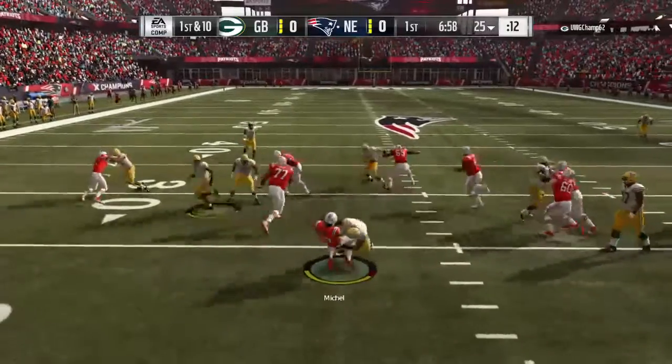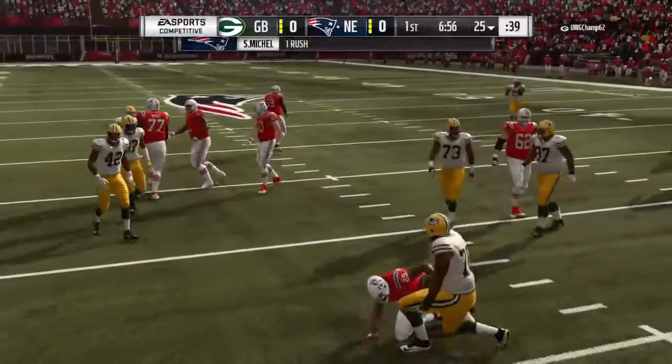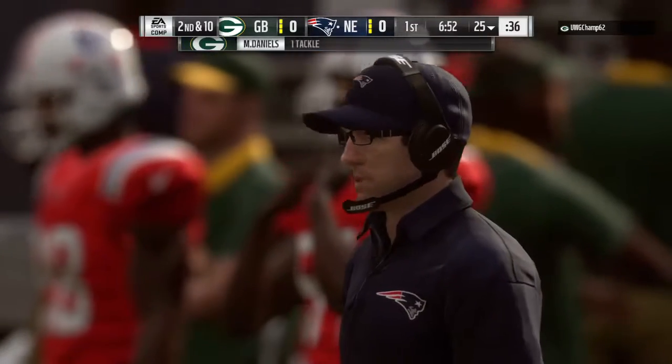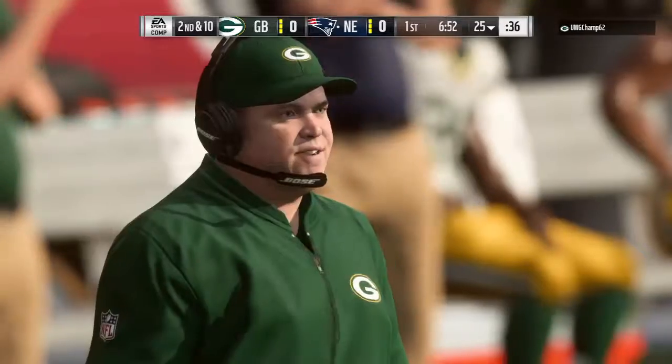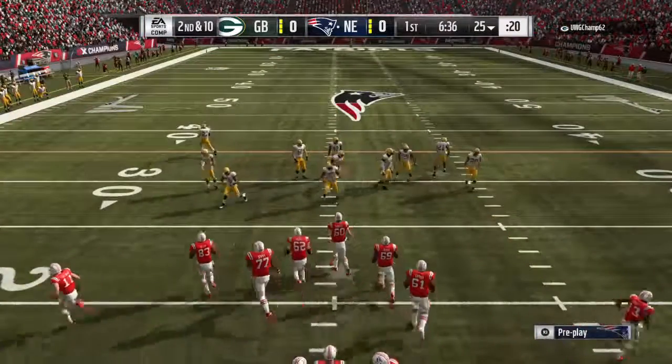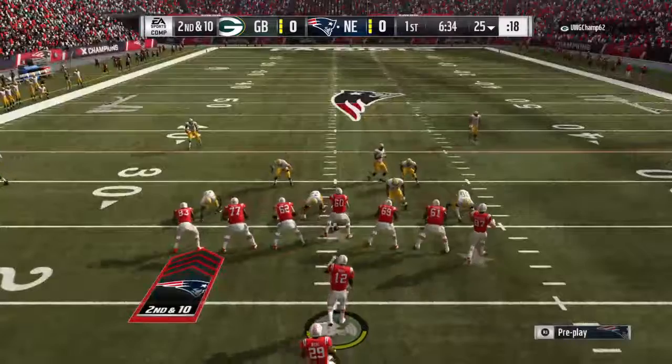Sony Michel, his first carry. And he'll maybe get it back to the 25 here on the first play, but no more than that. Mike Daniels makes the tackle. And as a defensive end, getting off the ball quickly, swarming to the football, making a tackle, that's what we saw right there. Yeah, that's what their job is.